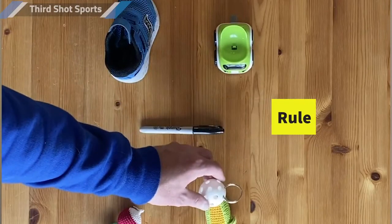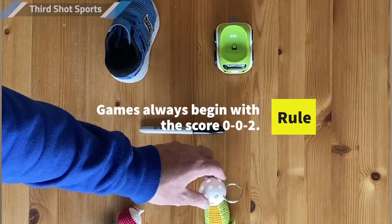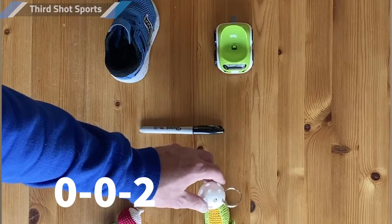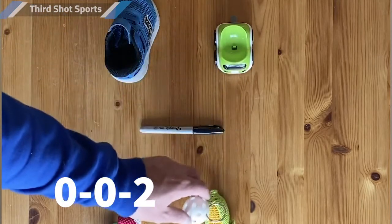Now there's one more funny thing you need to learn. Remember how the first server gets to serve until they lose their serve and then it goes to the second server? That's true, that's how it works. Except at the very beginning of a game. For reasons we don't need to go into here, at the very beginning of the game, the score is called 0-0-2, 0-0 second server. And that person serves until they lose their serve.